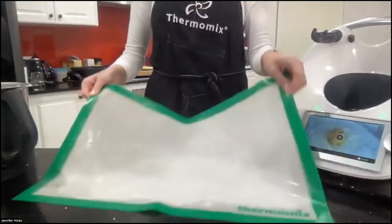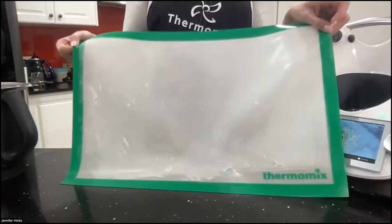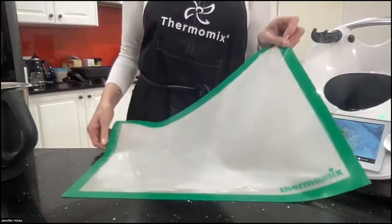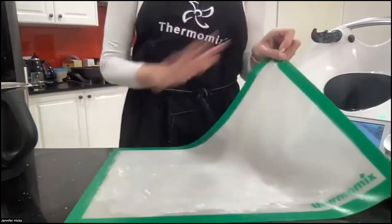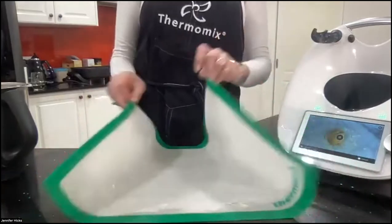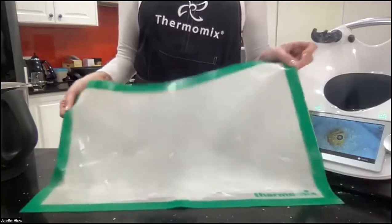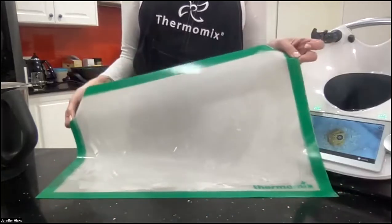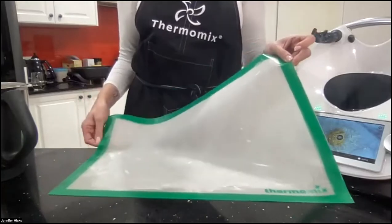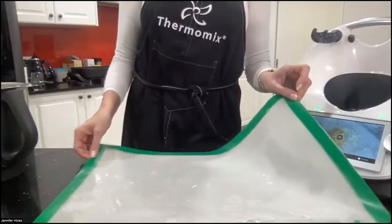So this is a Thermomat, okay? So you can buy this from Thermomix. We have the mix shop, and this basically replaces flour all over the bench, baking paper. You can bake on this. We are going to wrap our dough in this in a moment so it will prove, but this is an absolute must in the kitchen in my books. It just saves so much mess, so much rubbish. I've just lightly dusted it with a little bit of flour.